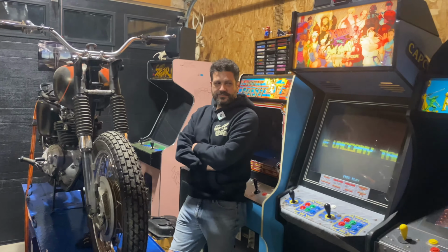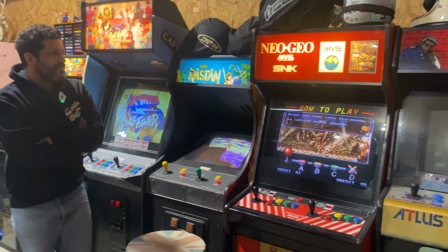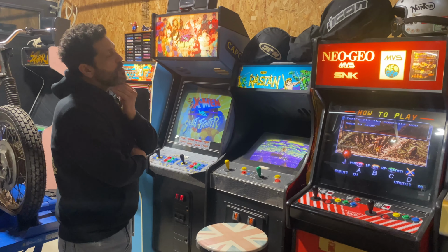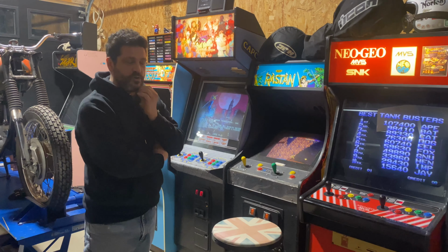And then you've got your little man cave here, with the arcades. Yeah, when I was a kid, I was into arcades, and there's a place by my house called Buffalo Bills, and I spent a lot of time playing the Neo Geo over there.